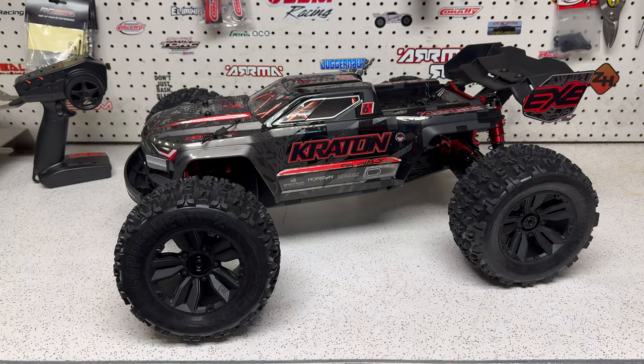Alright guys, there it is, the Arrma Kraton 6S EXB RTR. Now, I went ahead and put the tires on just because I wanted to see the truck sitting here in its RTR form, and it looks insane. The original EXB roller body, the 6S body, looked awesome. I love the black, the gray, the flat, the gloss, all that looks amazing. But like what they did on the 8S trucks, adding the red, having Kraton written in red and just a few little bits of red on the body really make this truck and the body pop even more.